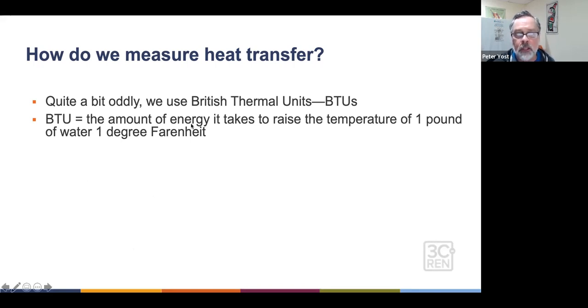Nobody uses BTU, nobody uses pounds of water, nobody uses Fahrenheit. Only we do, because we're special. The key thing is a BTU is really, really tiny, right? And that's going to come back as important later in Unit 2 on Thursday.